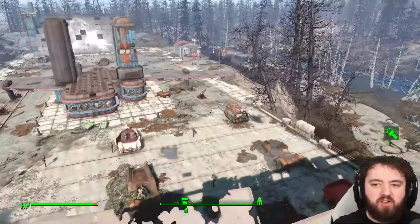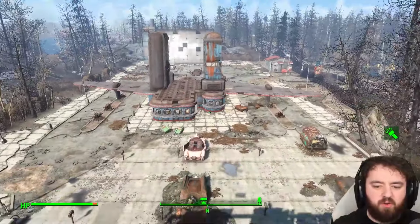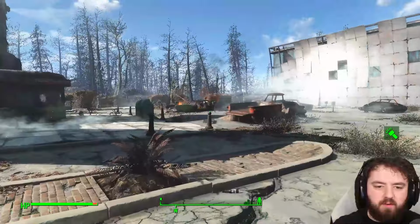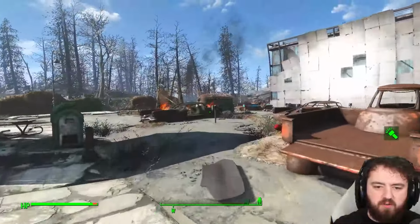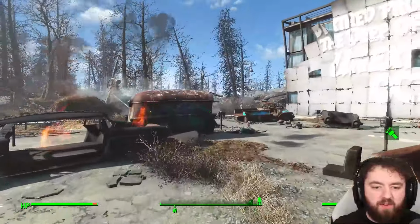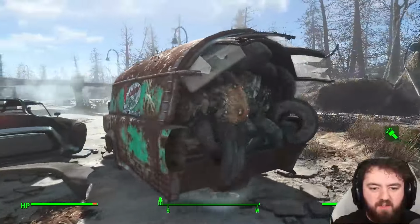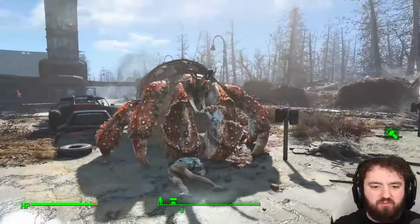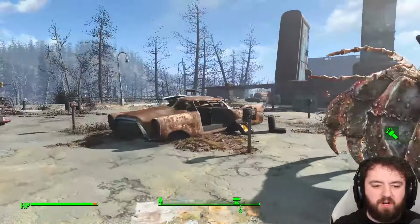I'm going to show you how it changes here, so I'll kill the ghouls and we'll come right back. So that truck will remain, but there's been a new addition to the cinema. A savage hermit crab, and if you're a high enough level, it may in fact be an albino one. In our case, it's just a savage one, which is still pretty deadly.